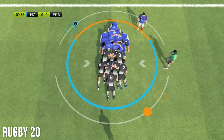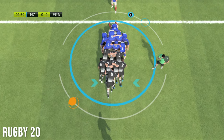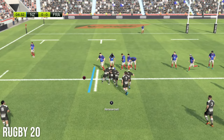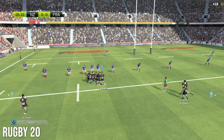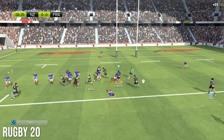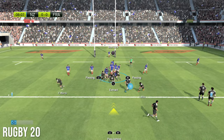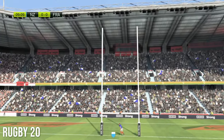Excellent body position from the forwards who keep their own ball. Players flying in, adding their weight to this maul. Strong defence halts the maul's progression. They've held on to the ball. He was smartly placed to make that interception. Big tackle. He passes the ball. This is going to be a real struggle. And the score now.